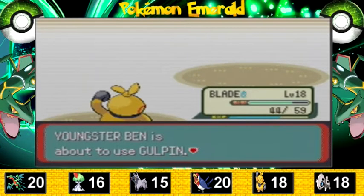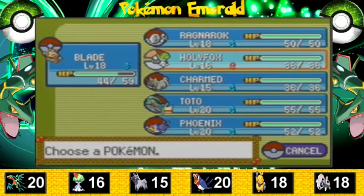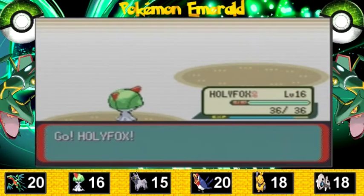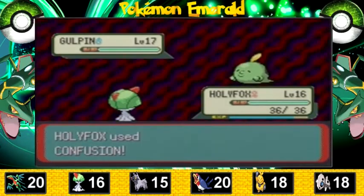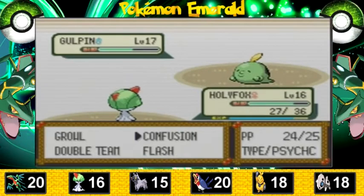Gulpin. Oh, is that that little blob thing? It's the stomach. So that thing's poison, right? You got it. Wow. Why are they putting different kinds of types in an electric gym? It's so annoying when they do that. Well, granted, he is a youngster, so he probably doesn't know any better. Well, then he shouldn't be allowed the privilege to be in this gym. Harsh words, but very true. Protecting a gym master should be a privilege, not just any old dude should be able to stand in here.